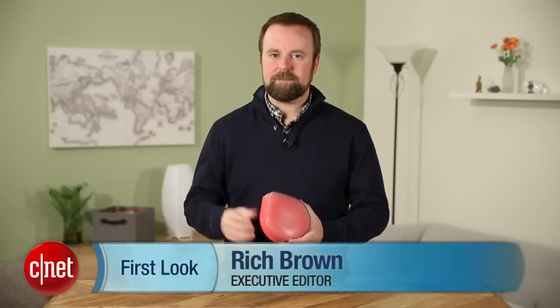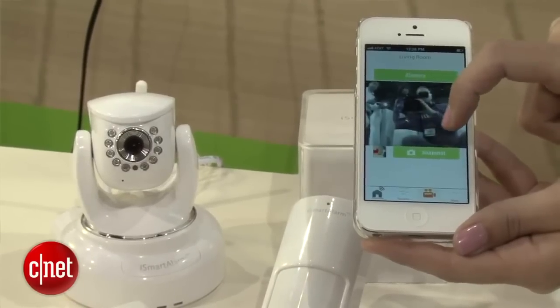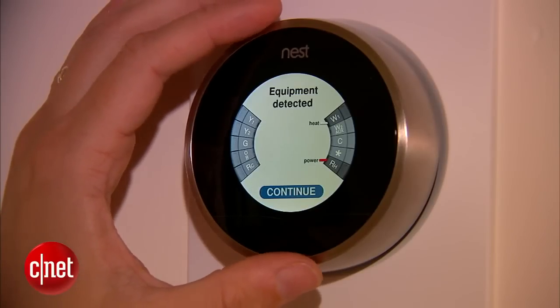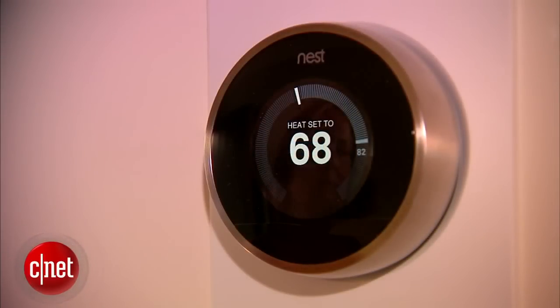CNET began reviewing connected home technology summer of 2013. And one of the first things you notice is how many vendors there are of devices that have their own apps, their own logic, their own behavior, and their own quality of interface. It can be a little chaotic. We need a place for all of them to come together as simply as the home itself pretends to be.